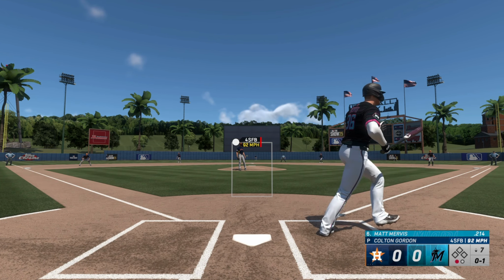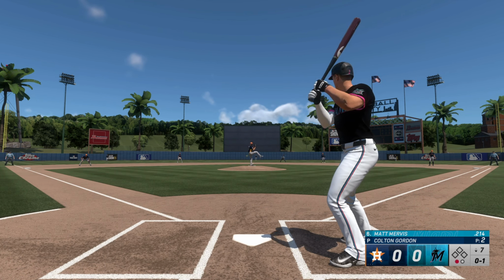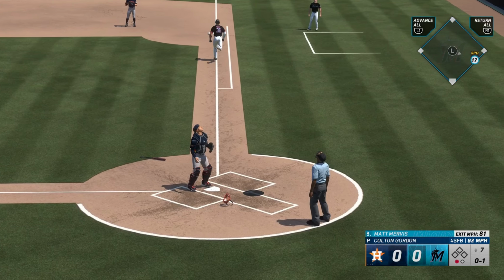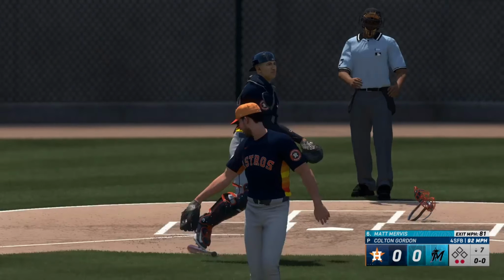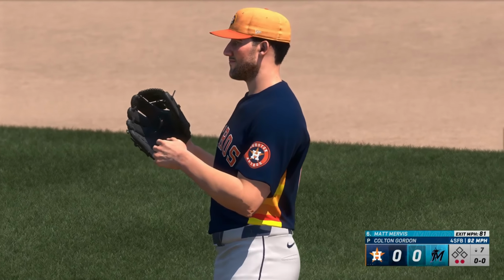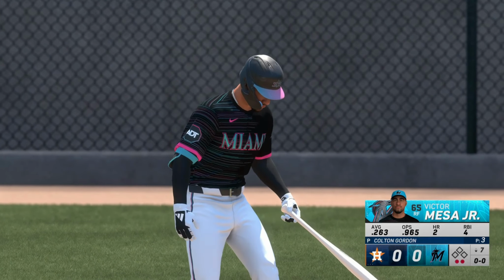Swing and a miss, strike one. 0-1's the count. This one pops straight up near the plate. Cartaya under it. And there are two down. That was a good pitch to hit, right down the heart of the plate. Had pretty good timing on it. Just got underneath it a little bit and popped it up. And now for the Marlins, Victor Mesa Jr.